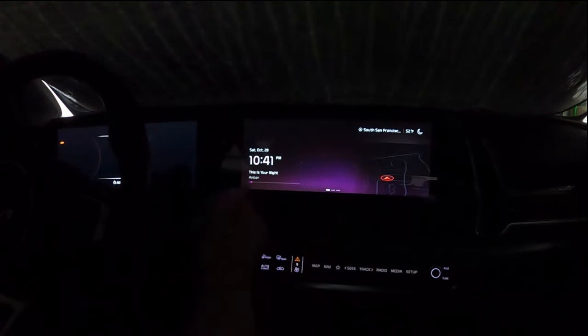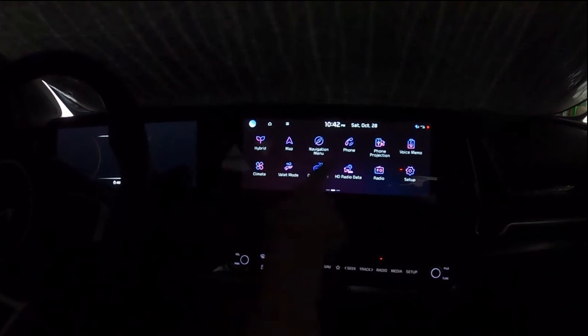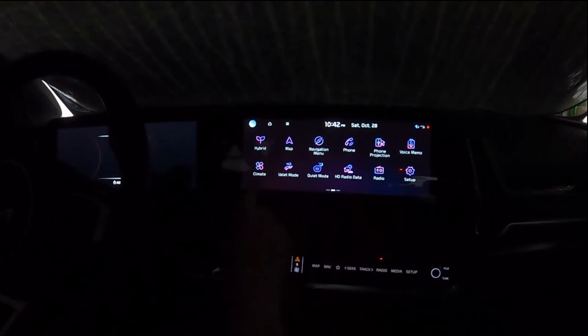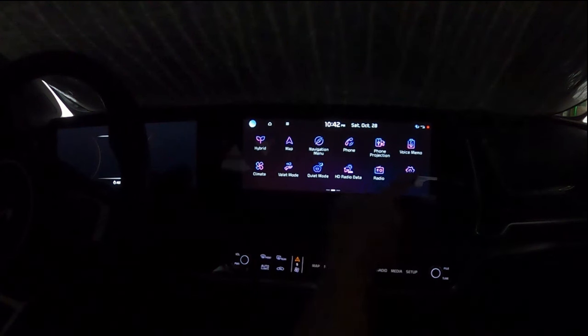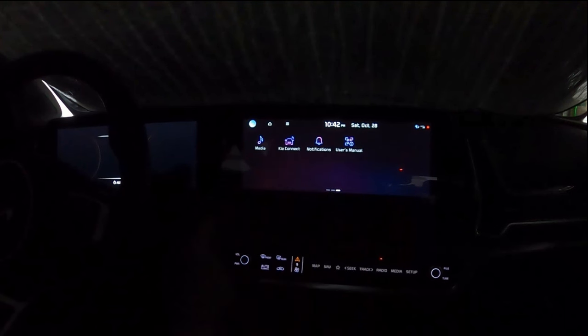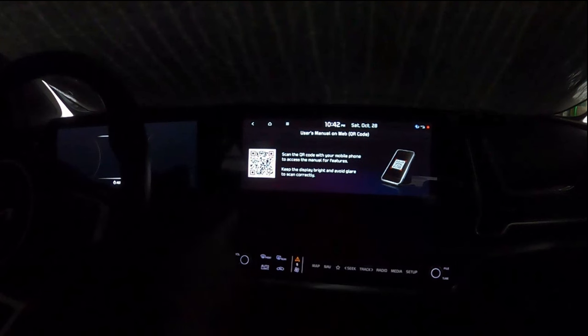So this is the basic screen that has whatever music is playing and the time and date and location. And then here we have the second screen, where it has hybrid, map, navigation, phone projection, voice memo, climate, valet mode, quiet mode, HD radio data, and radio and setup. And over here we have media, KIA Connect, notifications, and the user manual. So if you want to look up something, you can go there and scan the QR code, and it'll bring you to the website that has all the manual information.